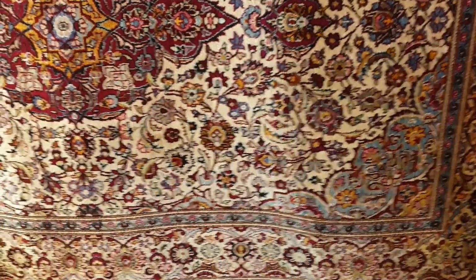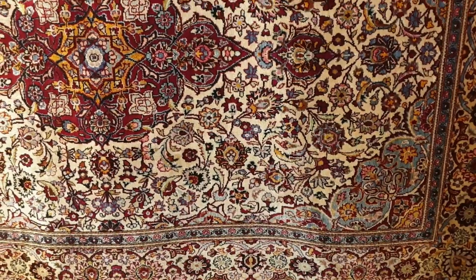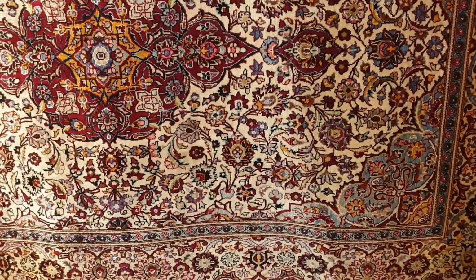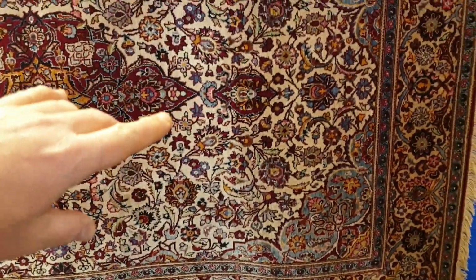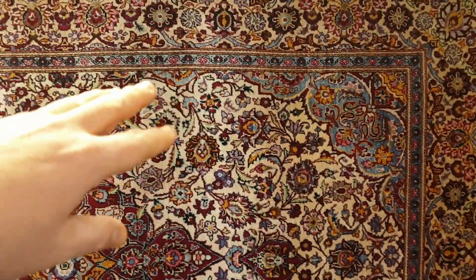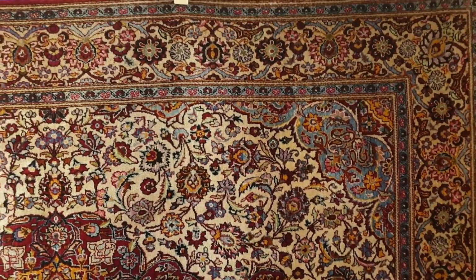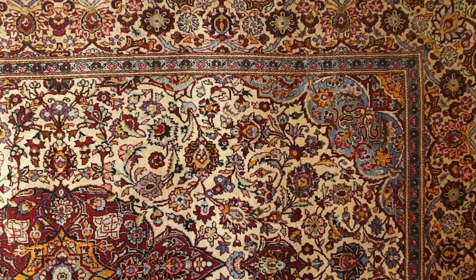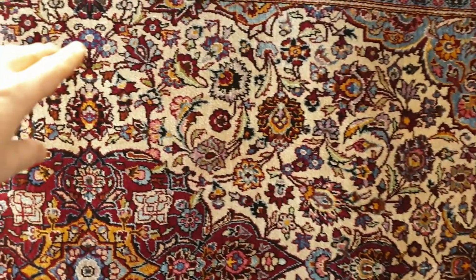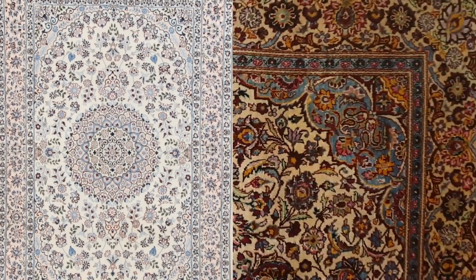I also mentioned in the previous video how Keshan is actually not far from Nain and how they're influenced. Now with the Nain rugs, they don't make pure silk. In fact, I don't think I've ever seen a pure silk Nain rug. But what you will find is this design without the colors.